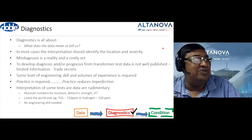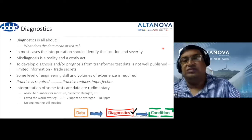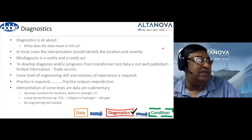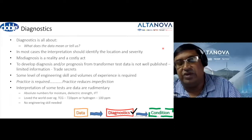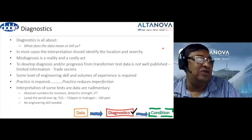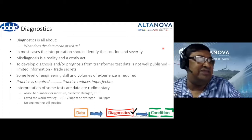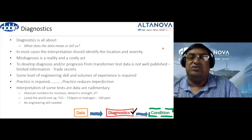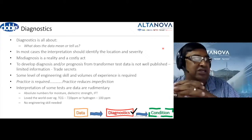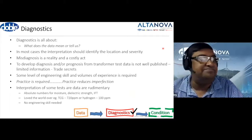Interpretation of the data can be quite rudimentary in some cases. You know, humans love numbers, I think, because there's numbers that people live by, like for the total combustible gas of 720. So I do nothing with my transformer until I hit the magic mark. Or, you know, I wait for my transformer to hit 100 ppm of hydrogen. So these numbers generally will take away a lot of the engineering skill that is needed to look at it. So it's not looking at the transformer holistically. It's looking at just one piece of information.